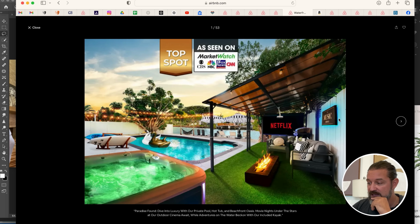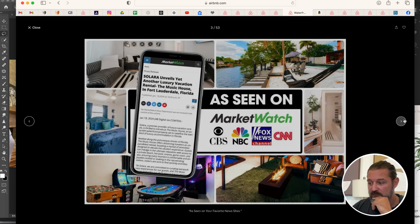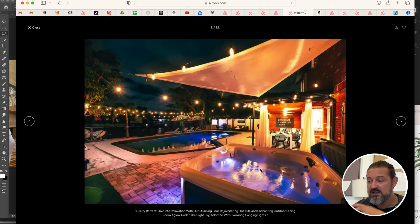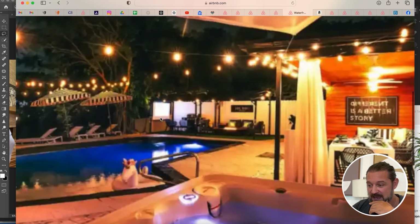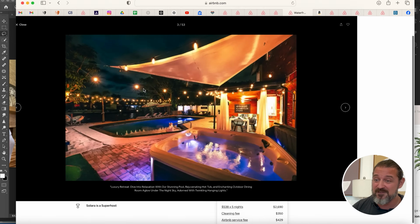So this sign here and this hot tub aren't nearby each other. You flip over here, the hot tub is on a completely different side of the space than where the sign and the TV are. This is actually a projector, see that? So where it said Netflix, that was a projector. And we all know projectors are not bright enough to show you the Netflix on there.